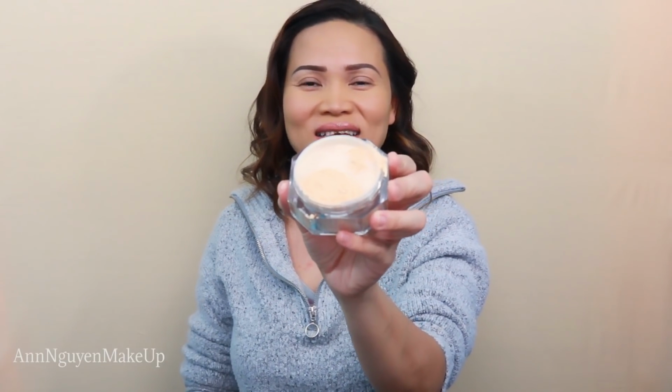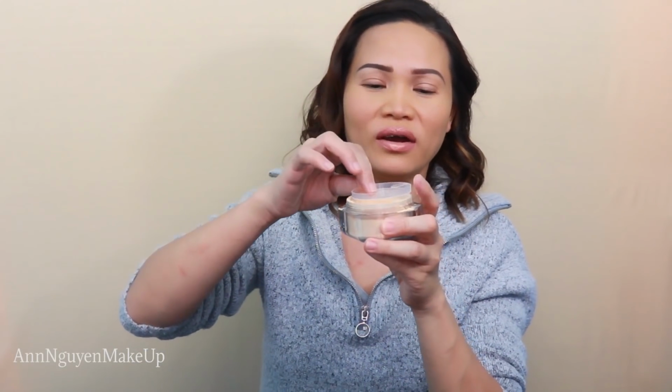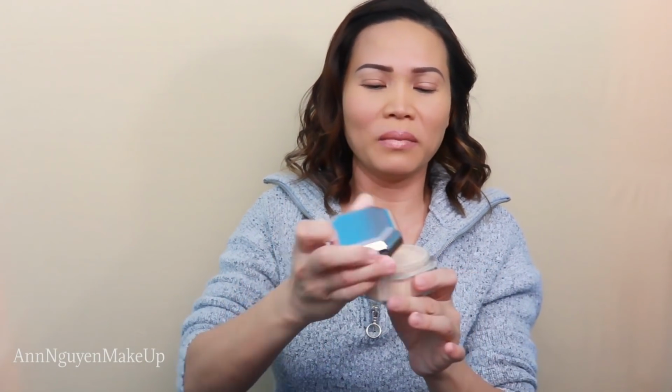But here, look at this powder. This is what it looks like with the Banana shade. And let me close it up before I create another mess. You see, I'm always messy with my powder for some reason. These two together are meant to give you an instant retouch, Photoshop ready in real life. So we'll see about that.